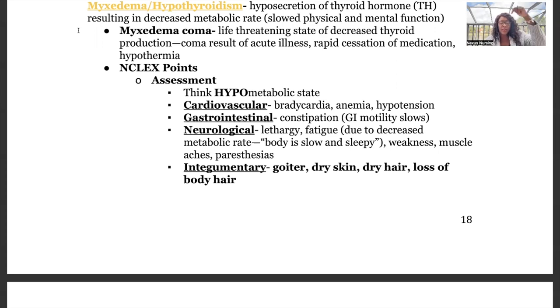Everything's down, cardiovascular down. They're gonna have bradycardia. They may have anemia, hypotension, GI, everything is down. Nothing's moving. Patient's gonna be at risk for constipation. Neurological, lethargy, fatigue, weakness, paresthesia, everything is slow, guys. Look at integumentary, I'm right here.